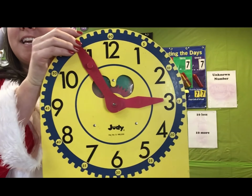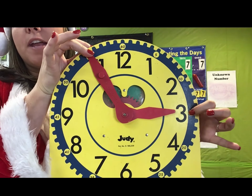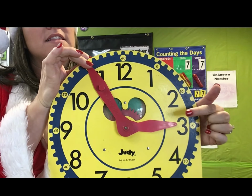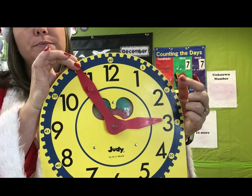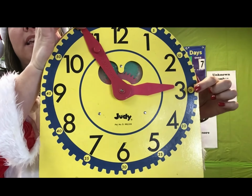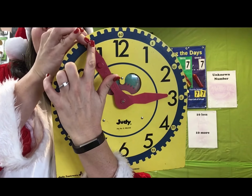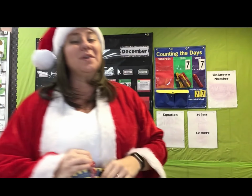This one's gonna be tricky. Now, it looks like little brother's on the 3. But big brother's really close to o'clock and he's not at o'clock yet. So that means that little brother is not at 3 yet. So little brother's actually gonna go back to the 2. And then we need to count by 5s. Count with me. 5, 10, 15, 20, 25, 30, 35, 40, 45, 50, 55. It is 2:55.